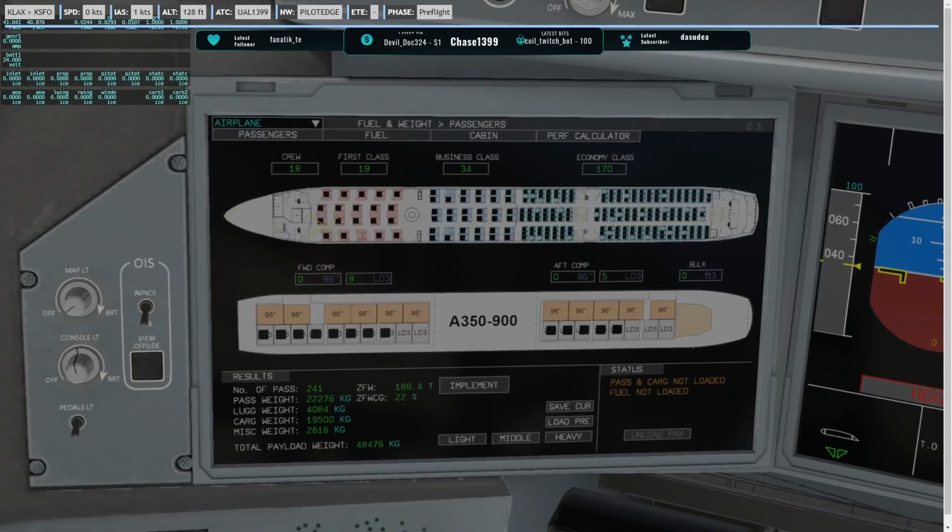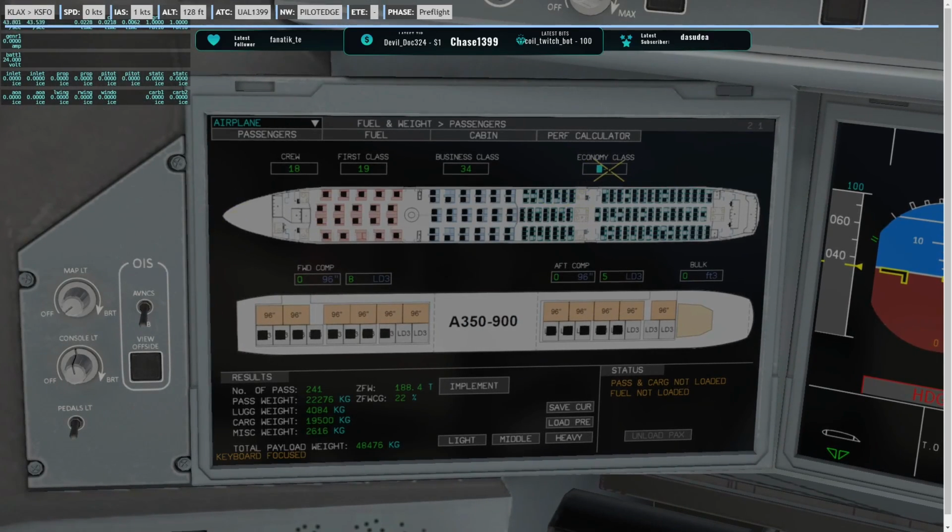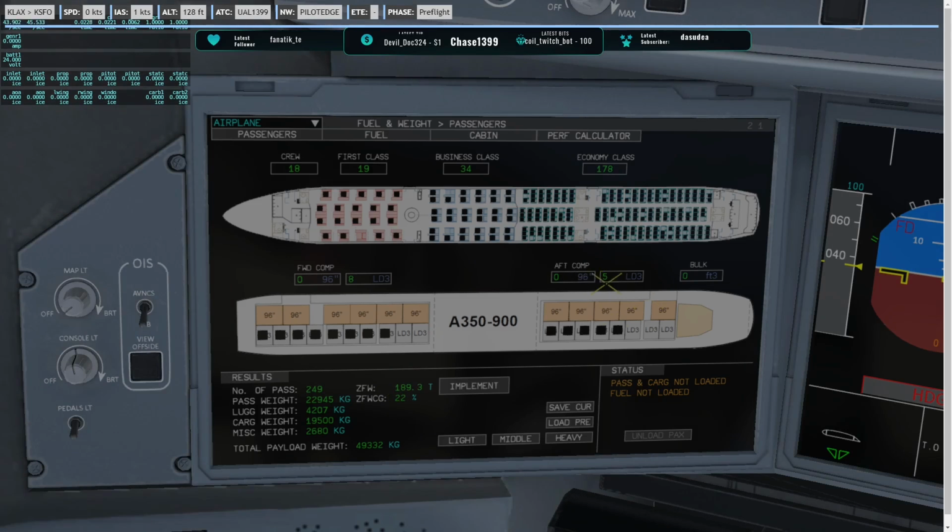Economy, we can have 198, so let's just do 178. CG is 22, it's going to be at least 20. I usually go 21. You can add cargo, like we'll do here. We'll say 6 pallets. That pushes it up to 23. That's fine, we'll leave it there. So we got 249 passengers.